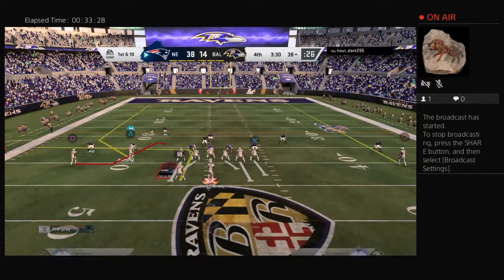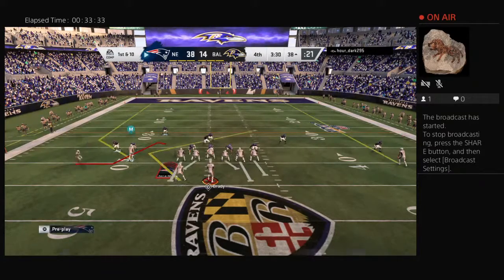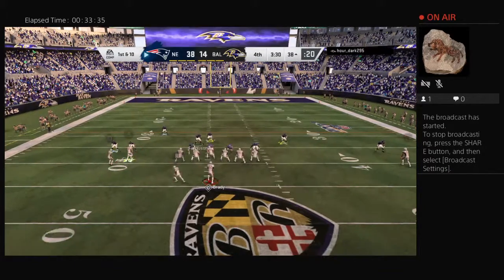High 7. Line 36. Watch the twist, watch the twist.